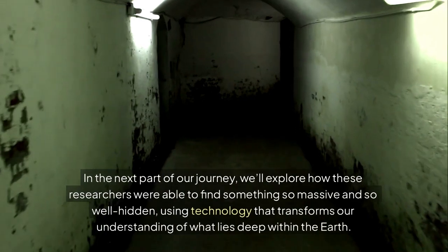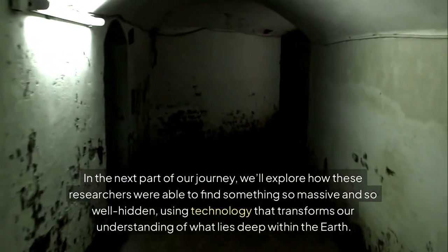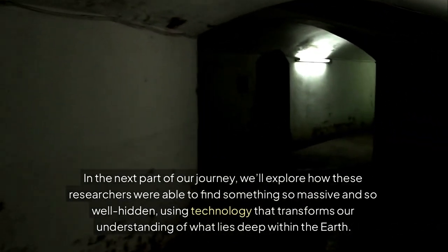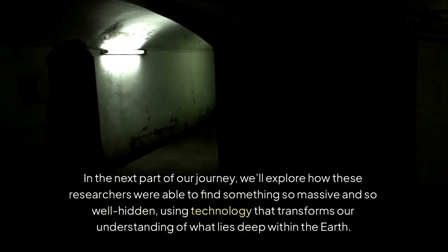In the next part of our journey, we'll explore how these researchers were able to find something so massive and so well hidden, using technology that transforms our understanding of what lies deep within the Earth.